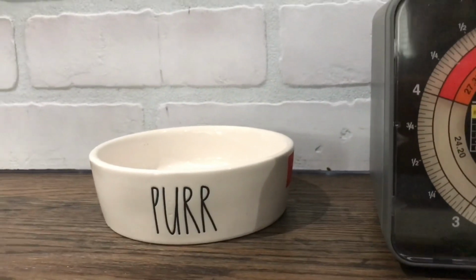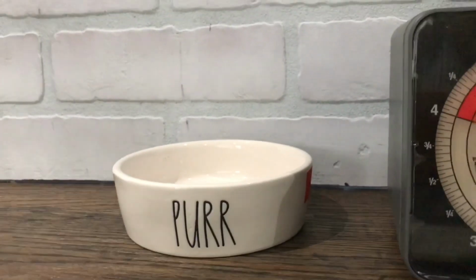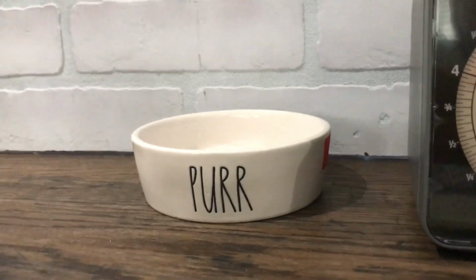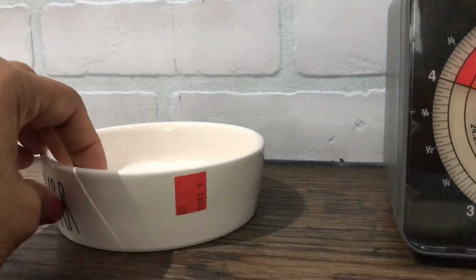I am not a particularly huge Rae Dunn fan, but I do like the stuff. I think it's adorable, and if I can get it for pennies on the dollar, I keep it for myself. So yeah, there's that. I found this and it was only 99 cents.